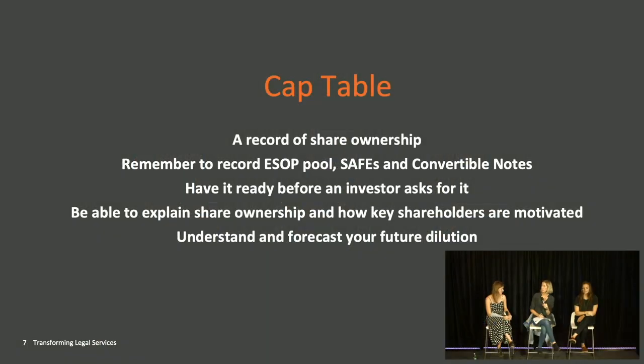Okay, so the cap table. You need to make sure you have a cap table in place. It's basically a record of the ownership of the shares in the company. So who are the shareholders? How many shares do they have? What percentage of the company do they own?